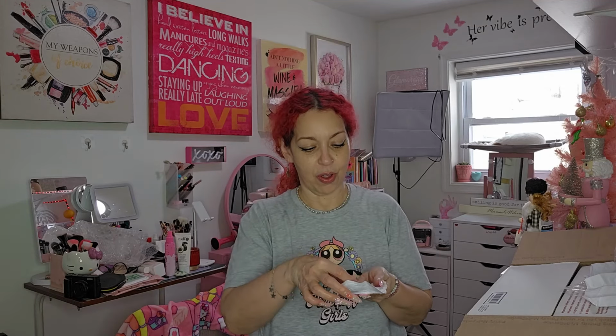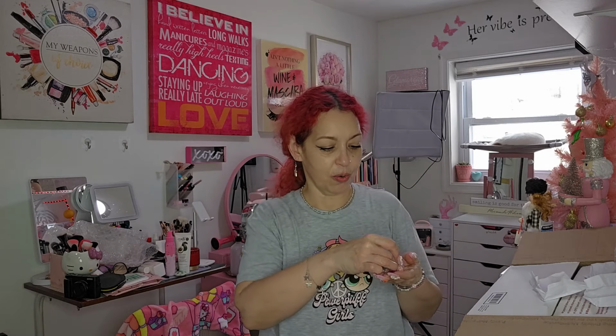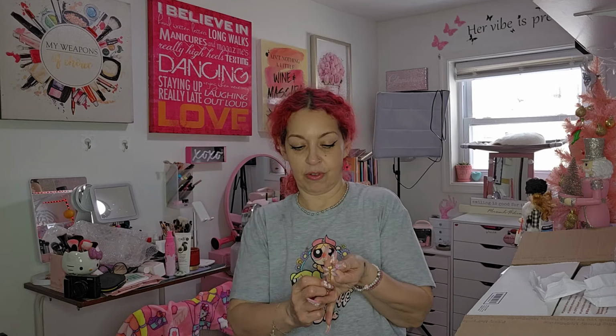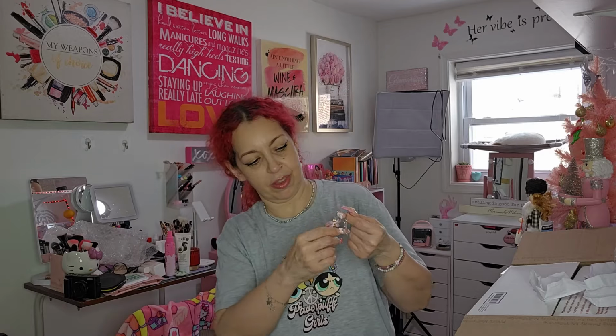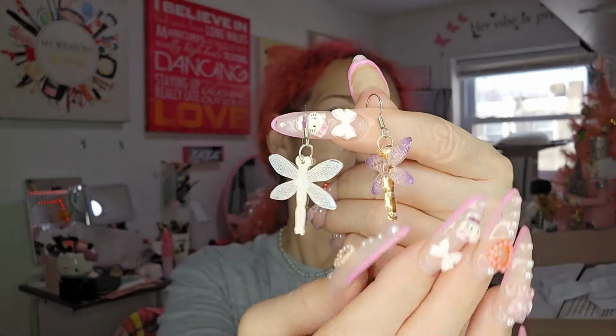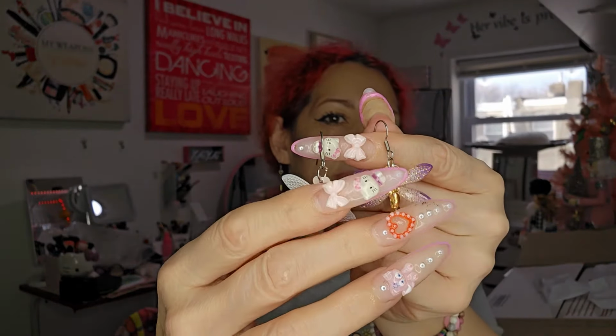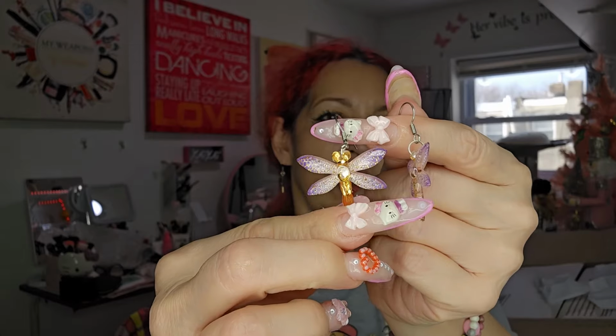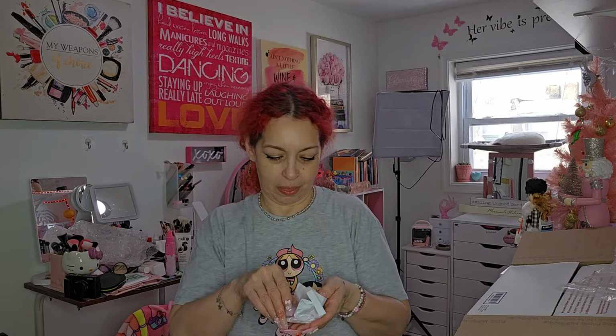These are cute. These are so cute. Qué lindo este. Look at this. And it has glitter. Mira qué bonito. Está bonito. These are beautiful. Qué lindo. Look how pretty. Mira qué lindo. Let me turn this on. Look how beautiful. I'm telling you guys, she does beautiful work. Okay, lindo.